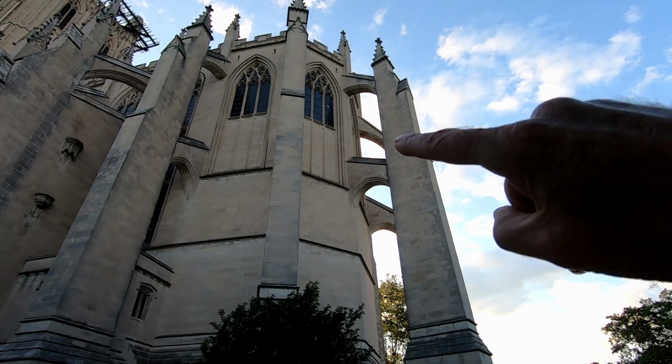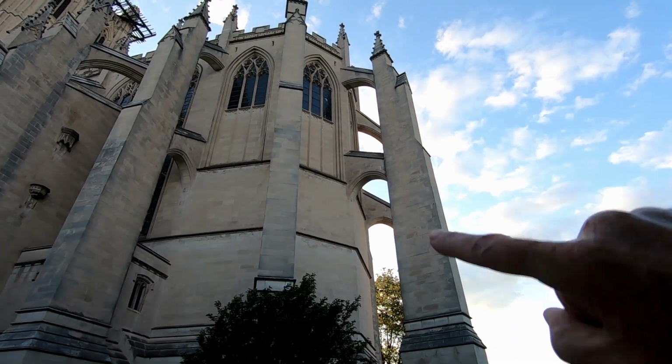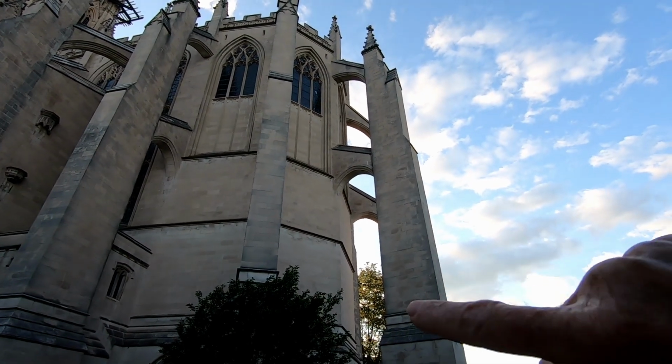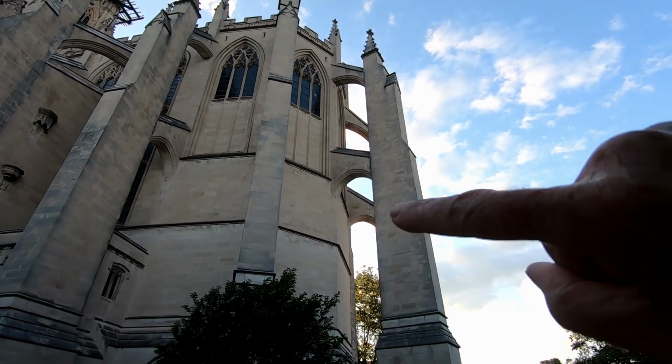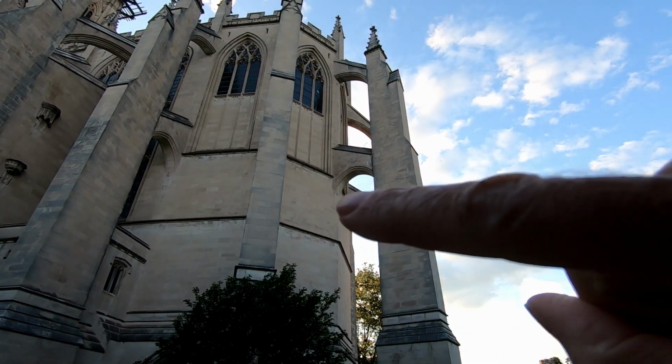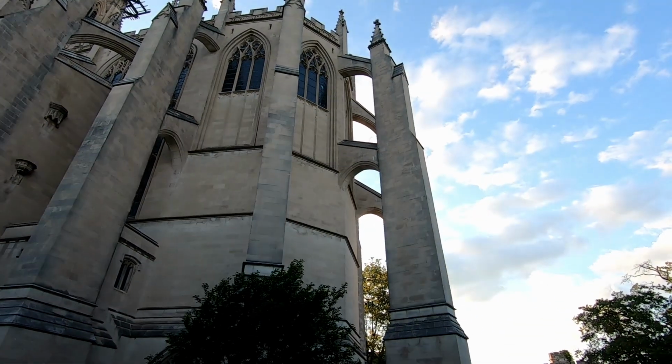These pillars right here are the columns that support the main building. It's called a flying buttress. They come up here on the side and then go over like that. That supports the main building over here. It's all around.